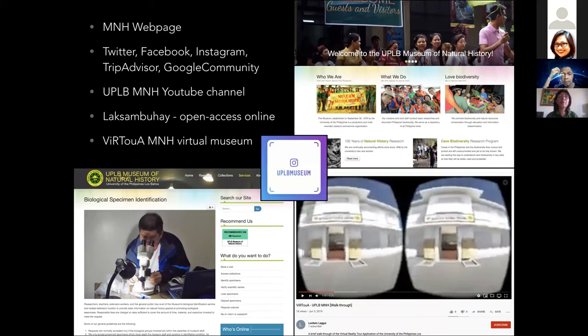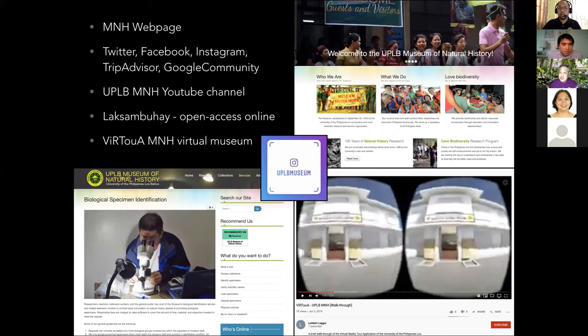And I'd like to take the opportunity kasi po the MNH, kahit po tayo ay nasa pandemya, has been very active in improving the services of the museum. So we've updated the MNH webpage. So if you have the chance, tingnan nyo po muna ang inyong picture, kung tama po ang picture nyo, yung mga curators sa website. Also, we have online biological specimen identification and of course the scientific. Lahat po yan ay online by PayPal at saka bank transfer po tayo at the moment. Kasi nga wala po tayong physical cashier.